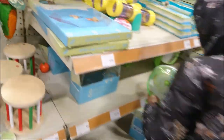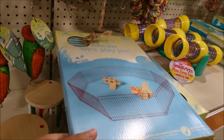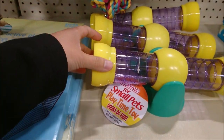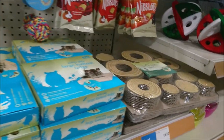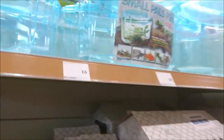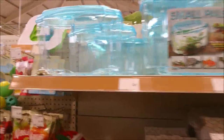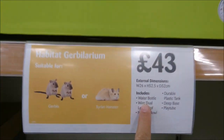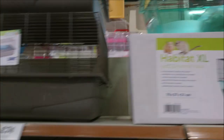Hamster ball. Yeah, let's get back to these. Oh, look at these, how cute that is. It's a model wheel. So you can get it out in the room and they can have exercise. Wow, this is like a great wheel. It's more like a protecting wheel. I like it. So far, this is our favorite. So we were thinking of getting this, but we'll just have a look around first.